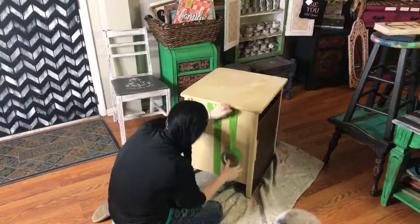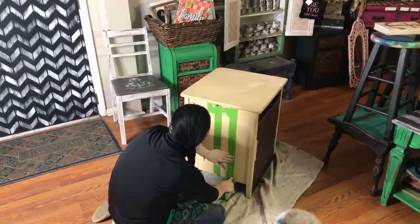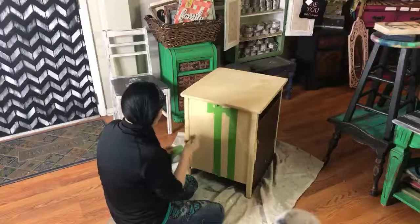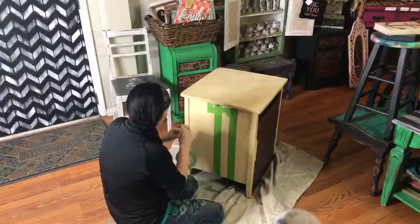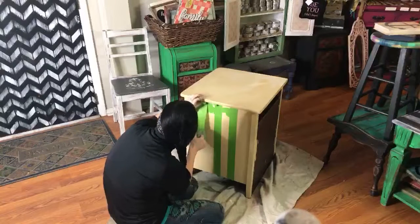Anyways, I'm trying to see here. By the way, I'm using Frog Tape, my favorite. And it's not cooperating. Frog's being picky. He's being snippy.